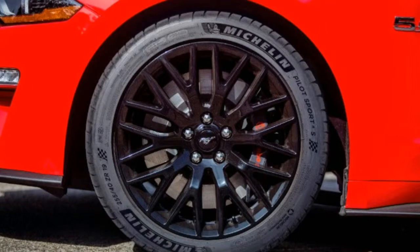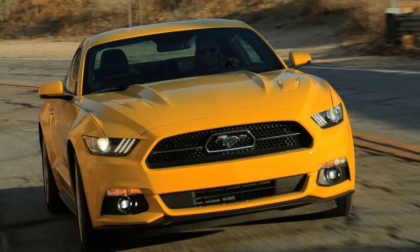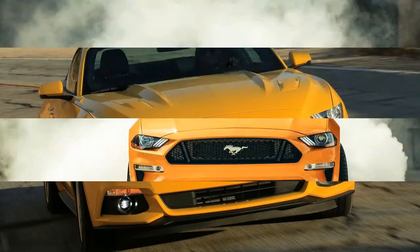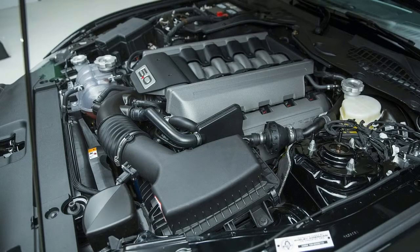We also got a chance to flog the base turbocharged 2.3-liter version. Last year's base V6 has been dropped, and the 2.3 is now available with the Performance Package and the 10-speed automatic. It proved to be a fine understudy to the muscled-up GT. Torque is up to 350 pound-feet now, an increase of 30 pound-feet. There's plenty of power underfoot.